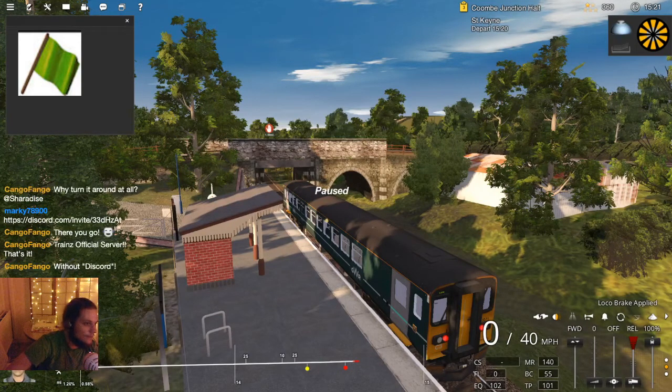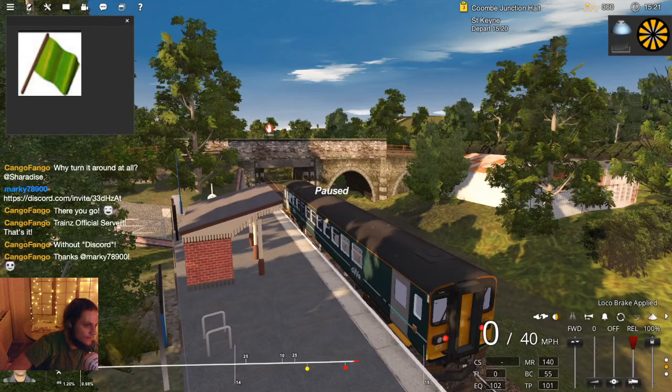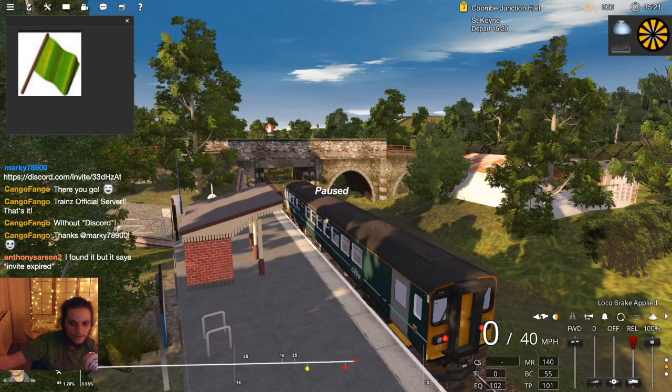Plus, tail lights are quite nice, if you ask me. Why turn it around at all, Shadows? Because I wanted to have a thumbnail of the train approaching like this. I think you'd want to click on it a bit better, I think.